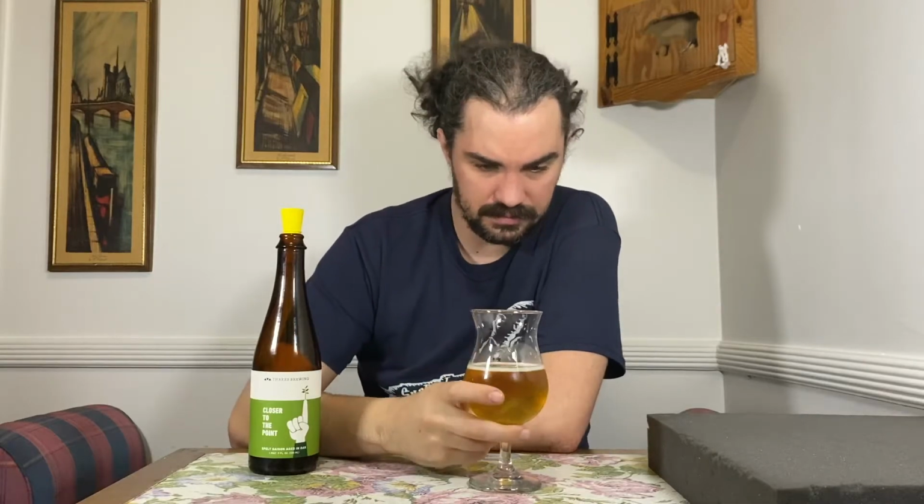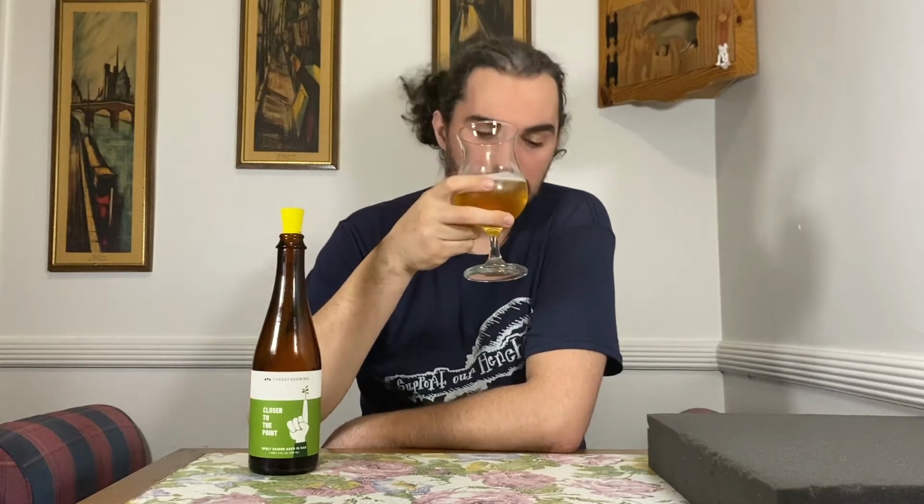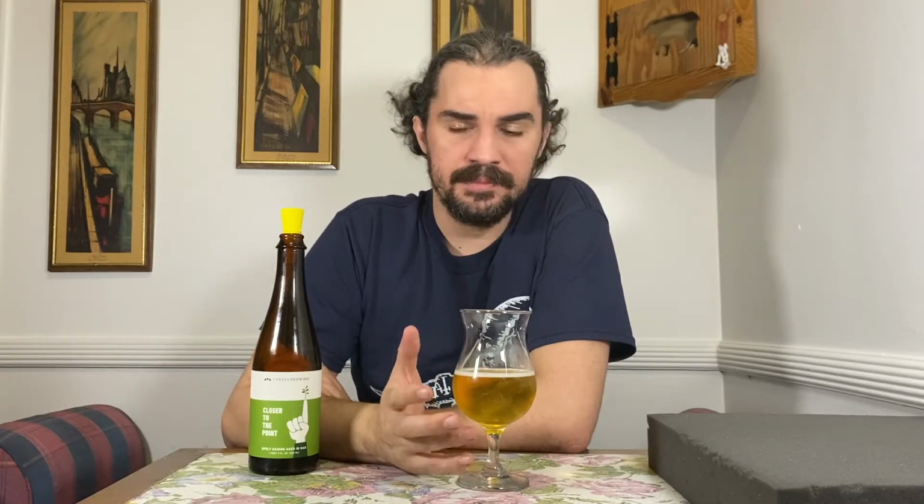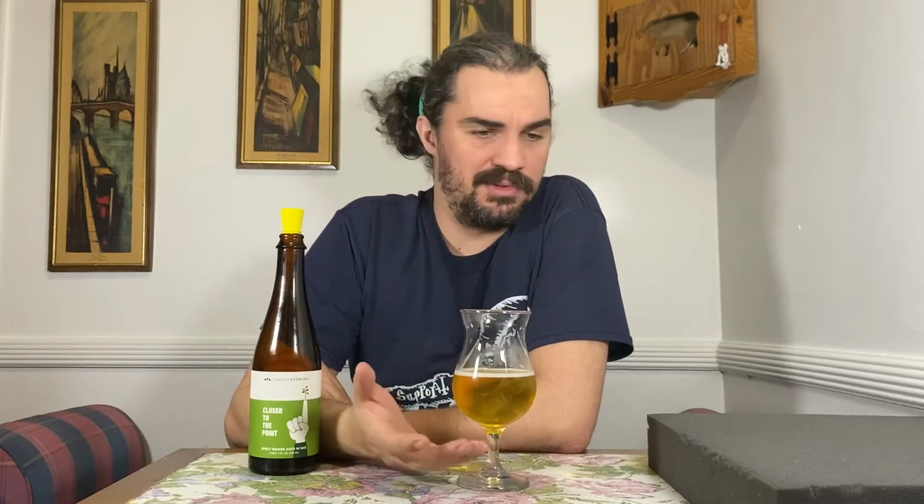Actually, you know what? It kind of comes off like if you ever peel an apple to make a pie, you were making a pie with Granny Smith apples, and you peeled them, and then you ate the skin. That is what this is coming off as. Super nice. I'd still say there's this stone fruit thing in there, but I'd still go generic stone fruit.